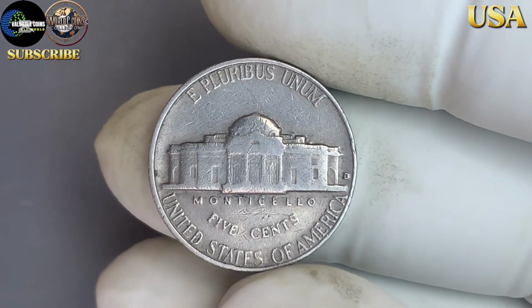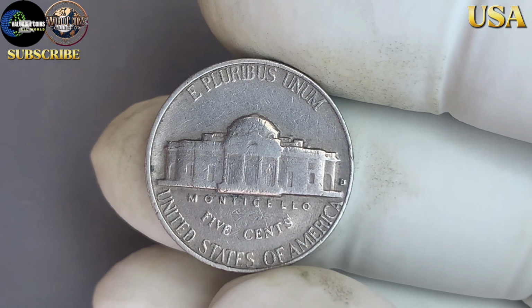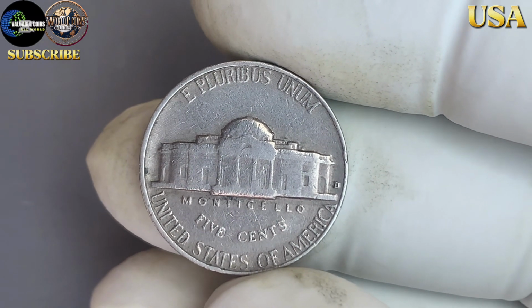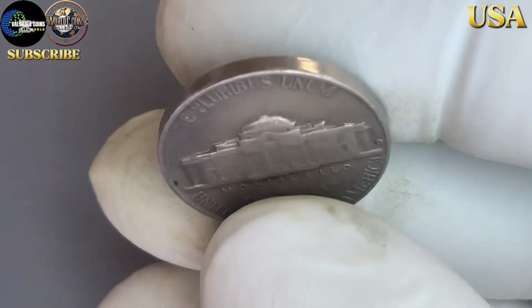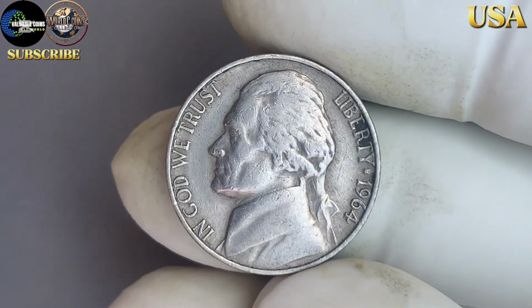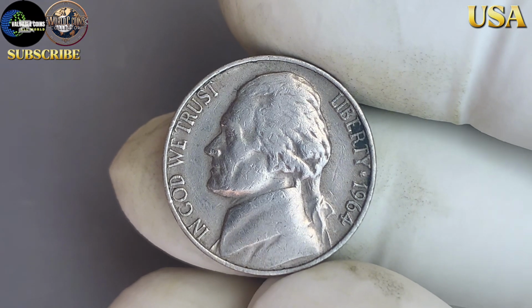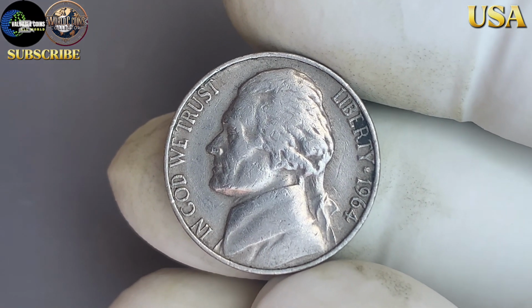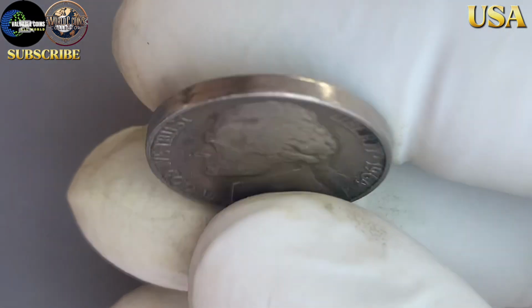With so many 1964 nickels in circulation, you might wonder, what makes some of them so incredibly valuable? The answer lies in condition, rarity, and special minting errors. Most 1964 Jefferson nickels have been in circulation for decades, making pristine, high-grade examples extremely rare. The key to unlocking the highest value lies in finding a coin with a full, sharp strike and minimal wear.